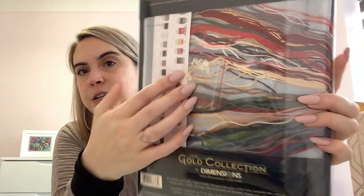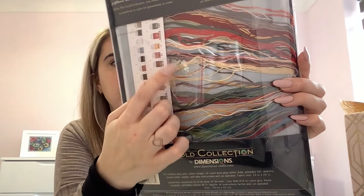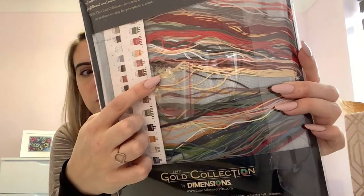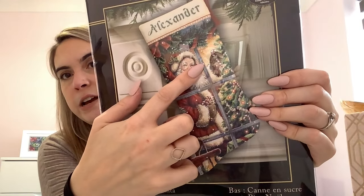And it comes with 16 count Dove Grey Aida. You've got all of the threads, and then you can see here that there are what look like sequins for the snowflakes. Yeah, you can see them scattered around here. So that's really cool. That will be a big project to start.